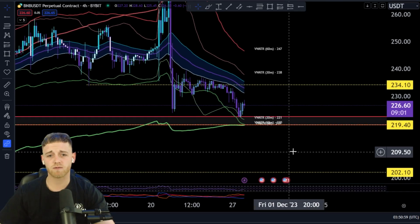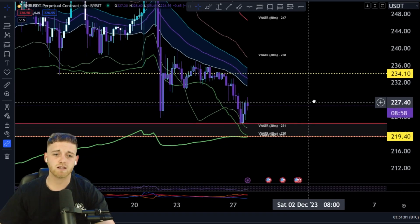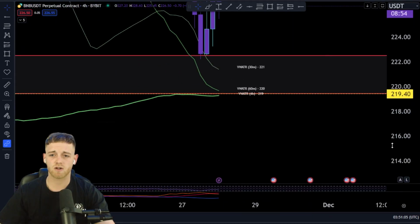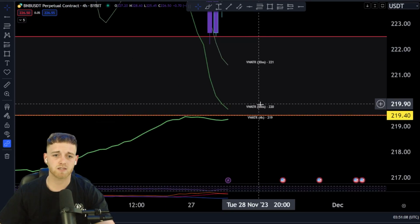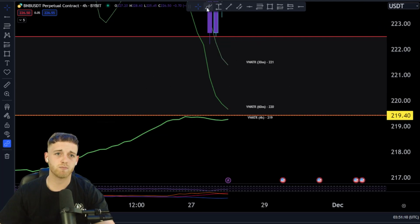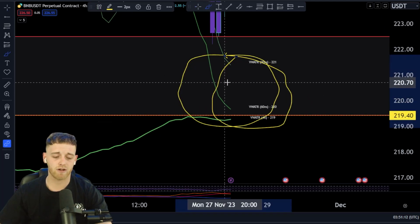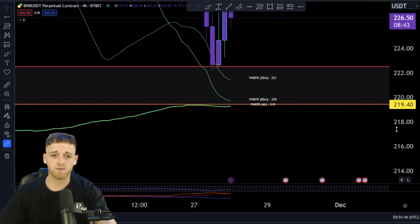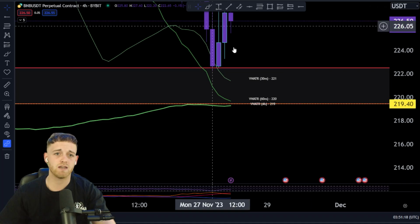What I would be looking for here is these volume-weighted ATR bands, guys, they're coiling up. Okay, let's zoom in a little bit so you guys can see. We've got the 30-minute, the 60-minute, the 4-hour. These guys are basically coiling up to this area. Okay, what does that mean, guys? That means a level of support is being formed, and it's being formed at around $219.